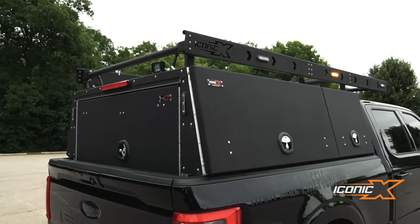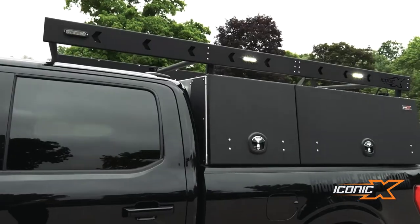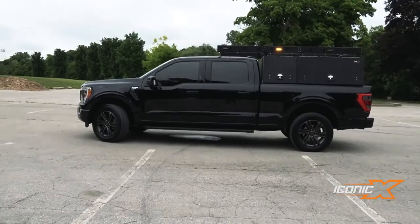I was a big fan of the powder coating. The extended ladder rack off the front was great as far as offloading and loading. Before, on my older caps, the ladder racks were so short it would tip and hit the front of my truck. So this has certainly prevented damage by having that extension off the front.